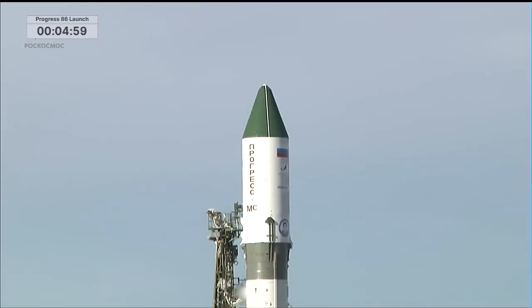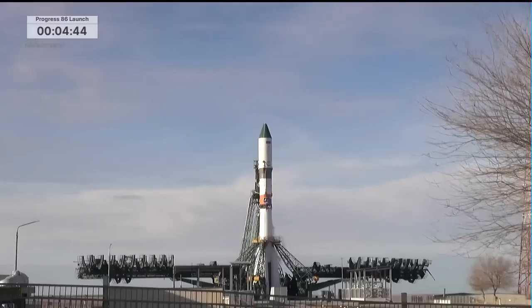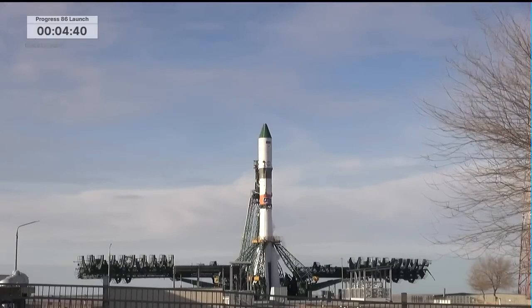We are now under 5 minutes away from the Progress 86 launch today. In a few moments, the strip chart recorders in the Launch Control Center that record telemetry will be up and running, and the fuel lines of the rocket engines will be purged with nitrogen to fireproof them by removing vapors of fuel and oxidizer. The onboard systems will also switch to autonomous control, followed by the booster tanks being pressurized for flight to optimize the flow of fuel.